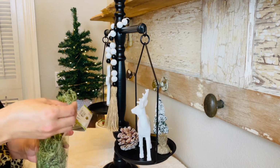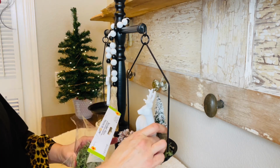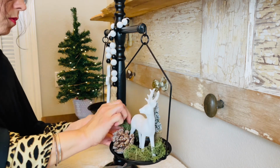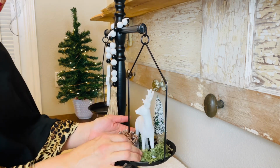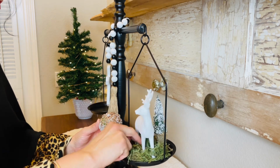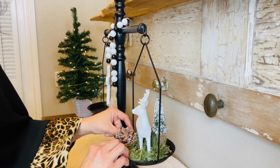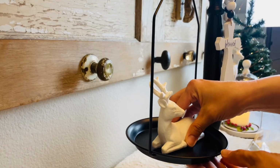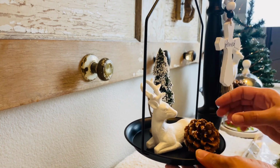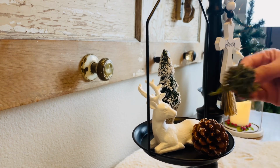To follow the rule of 3, I added the deer, then I added a flocked Christmas tree, and then a snowed-on pine cone. Then to soften the look of the metal, I added some green moss underneath the deer's foot and around it to make it look like grass. Then I repeated that with my other deer that's sitting down, and I really loved how it turned out. This was one of those moments where after I finished that little vignette, I was super happy.